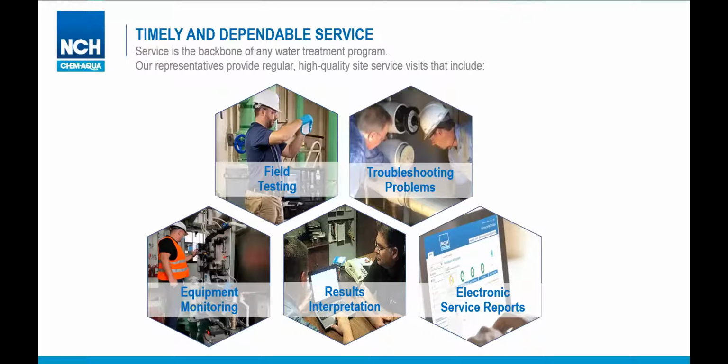Our account managers provide regular high quality service that includes field testing, interpretation of those test results, taking care of the relevant equipment, troubleshooting as issues arise, and of course, record keeping and documentation. That's how we operate because water treatment really works best with a partnership approach.